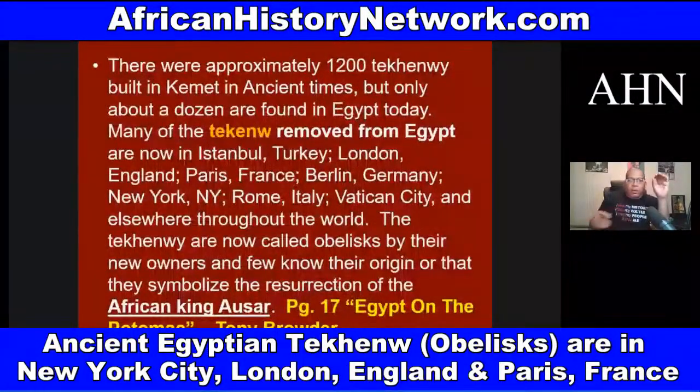The Tekenu are now called obelisks by their new owners, and few know their origin or that they symbolize the resurrection of the African king Asar, who the Greeks called Osiris.